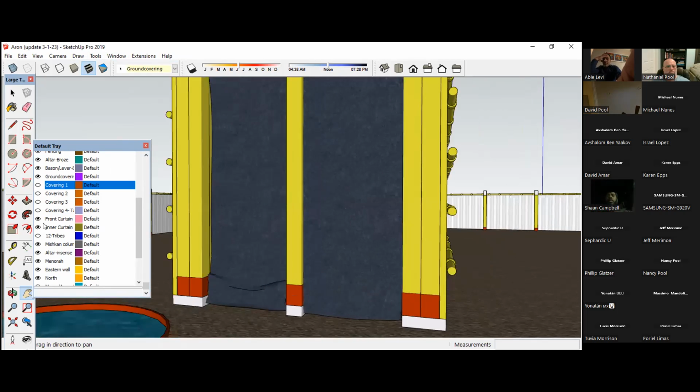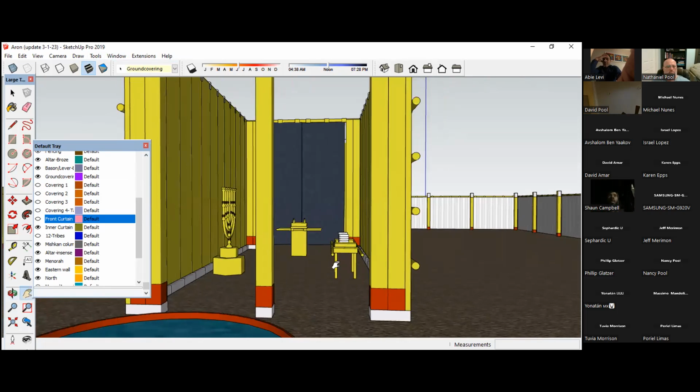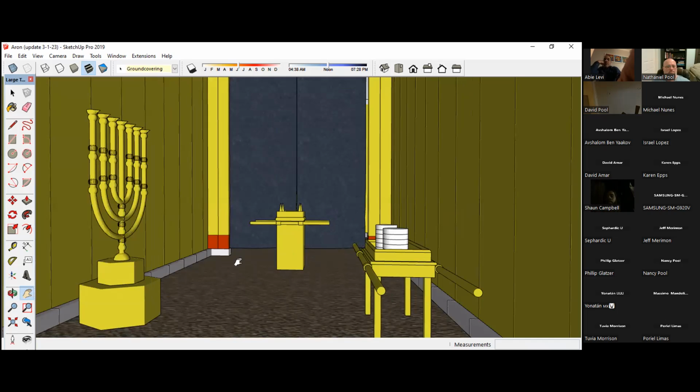Now as we get in, we're seeing where the instructions were given for where the table with the bread should be placed, and also where the menorah should be placed, and also where the incense altar should be placed. So you still don't get to see the ark. You know, it's there, beyond the curtain.